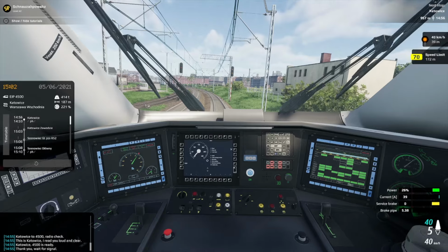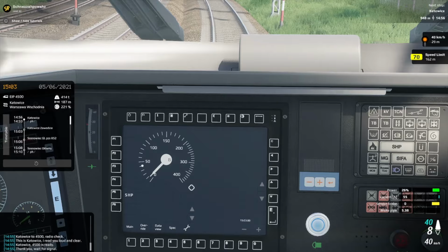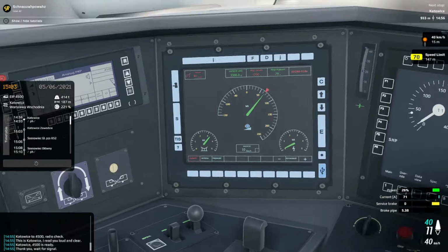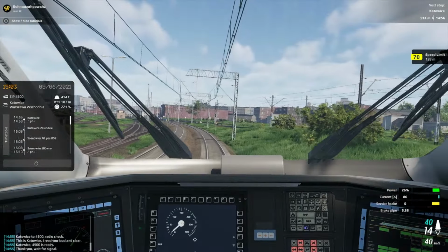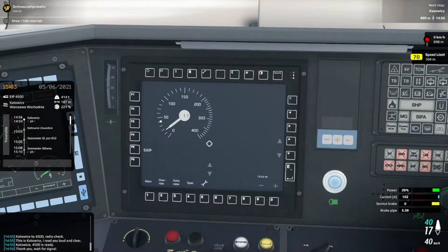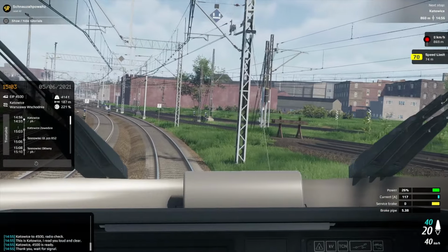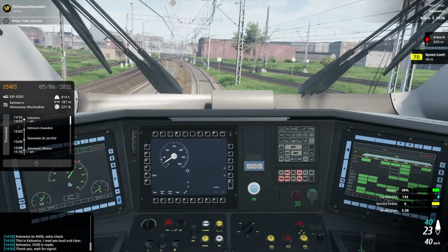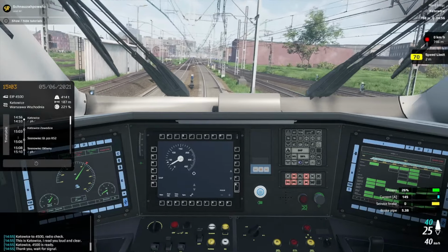So I've got the throttle applied. As you can see, I don't have it on the screen. I need it, so I'm going to hit the X there. And we currently have no track data before us. I've got my cruise control set currently at 40 km/h, which is what the track speed is. And you'll need to know that as well. So don't just pay attention to the ETCS. The track speed and the track signage, I believe, will always take precedence. So you will still need to look at track signs for the most part, especially when ETCS runs out and you're back to basics, the SHP, which we are currently in right now.